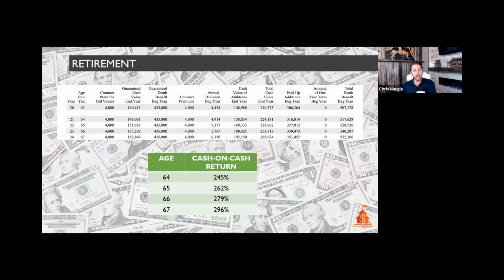Because remember, I'm still depositing this $4 grand. I will never, ever stop putting this $4 grand in. Why would I ever stop putting $4,000 in when I'm making those kinds of returns? The answer is I wouldn't, unless I didn't have $4,000. If I didn't have $4,000, well, great, I wouldn't put it in, and you don't have to, but I do have it, and I'm going to put it in. So here's my returns: cash on cash return, year age 64.